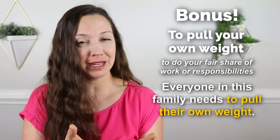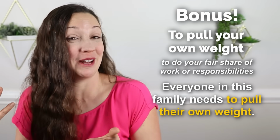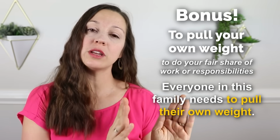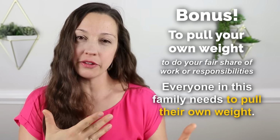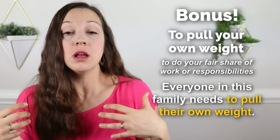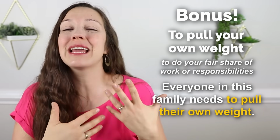This is probably not divided equally because children can't do an equal amount that adults do, but you are doing your fair share. You need to pull your weight. So this kind of means according to your abilities, your weight. It's not your physical weight, but your capabilities.